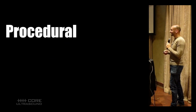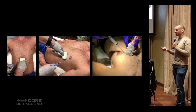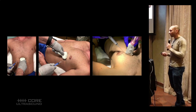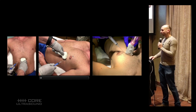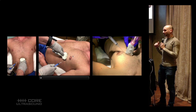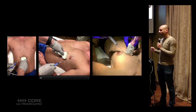For procedural guidance, obviously the big one here is the removal of that fluid around the heart causing tamponade. There are 3 different locations, or regions, where you look at the heart, and you can do a pericardiocentesis in all of them. But this one's probably my least favorite over here, the subxiphoid. The reason why is because the subxiphoid is probably the safest one if you're doing it completely blind, right? But you are going through liver, you're going through diaphragm to maybe get to the heart when you're going underneath there.